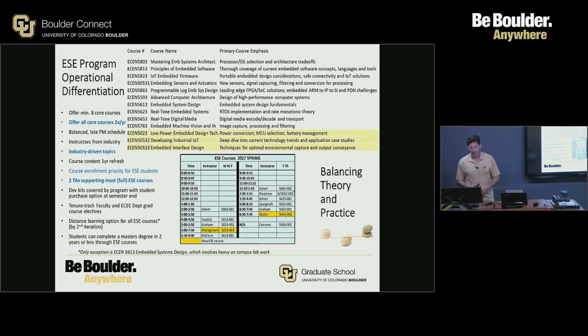We're also providing support for most of our courses with 2 teaching assistants. And the class sizes are typically in the 15 to 30 student range. There are a couple that are larger, but that's usually what the range is. So the instructor and teaching assistant ratio to student is quite high. Development kits for the program are provided. Each and every course in the program typically involves several mini projects, and therefore development kits for writing software and developing hardware.